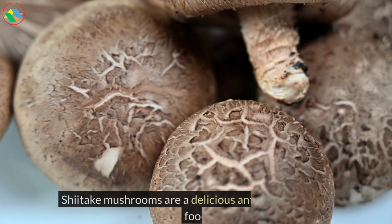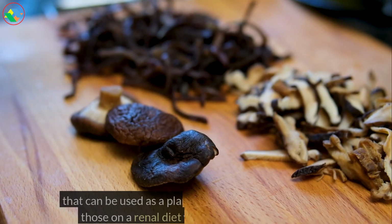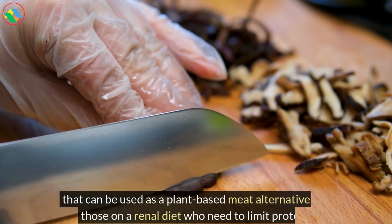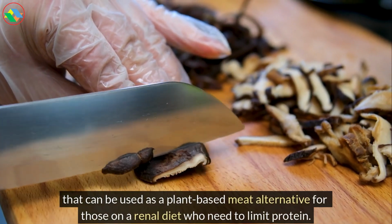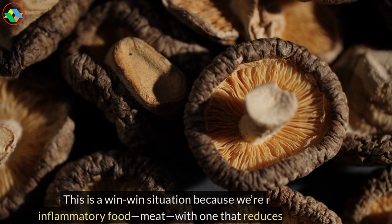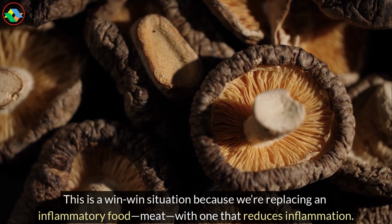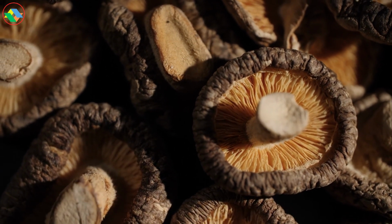Shiitake mushrooms are a delicious anti-inflammatory food that can be used as a plant-based meat alternative for those on a renal diet who need to limit protein. This is a win-win situation because we're replacing an inflammatory food, meat, with one that reduces inflammation.